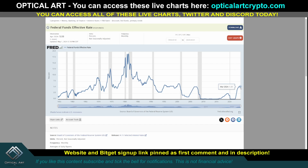Now, they did say they're going to lower interest rates 3 times this year. Now, if the CPI continues to go down and inflation is under control, then yes, I think it's possible the Fed could lower interest rates. But right now, unemployment is low. The markets are pushing up.